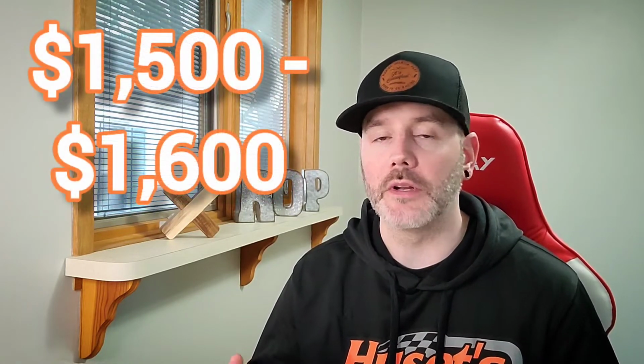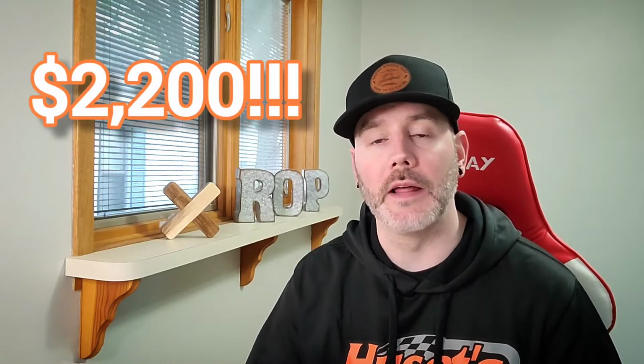Stihl's list price on this thing, or what it should technically retail for, is going to be between $1,500 to $1,600-ish. Obviously, it varies with bar and chain size, and whether or not you get a wrap handle one, those always cost a little more too. But figure in that ballpark anyway. Because of those availability issues though, there are dealers as well as private sellers asking $2,200 for these. And that drives me absolutely crazy. For any, especially dealers, to try to price gouge their customers that bad, I hate it.